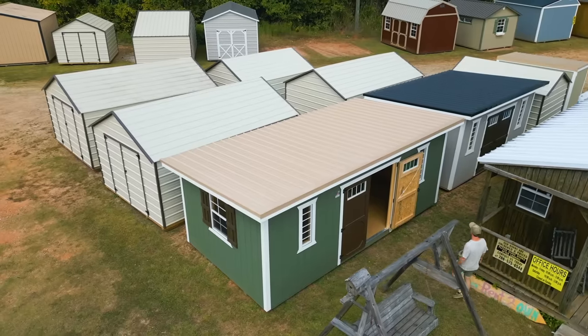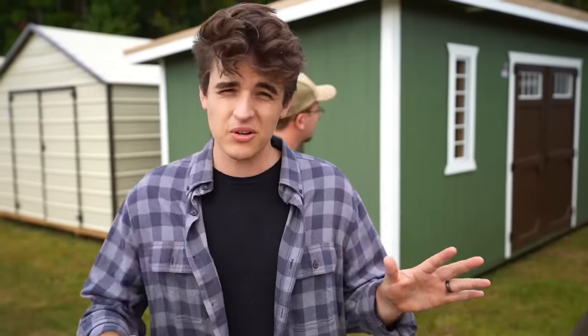This site's got a shell design we really like for the micro cabin. So let's go check it out. We're currently waiting on the owner to get back. She's the one that's gonna be able to tell us more about the specs and whatnot. It's pretty warm out.